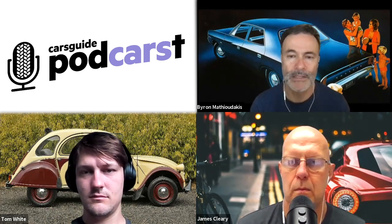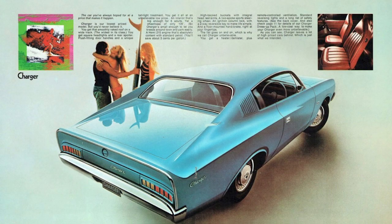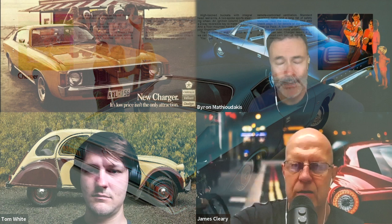Of course, we had the Chrysler Charger, which is a legendary Australian muscle car, very much one for the pantheon of the greatest Australian locally made sports cars of all time. Definitely. All I can see is Gagan across the blackout across the top of the windscreen. You need to change your medication if that's all you can see, James Cleary.